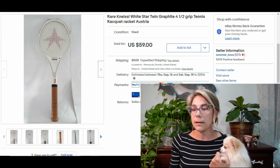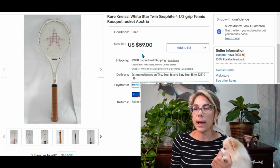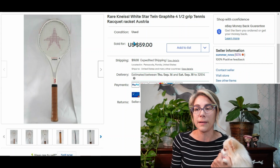So this is a Kniesel, I'm not even sure how you pronounce this brand. Anyway, so this is a White Star tennis racket, and it was made in Austria. And I really just like the graphic on it also, the star design. I think it would look really cool in someone's man cave or sports room or something like that.